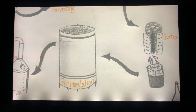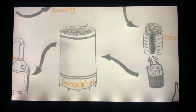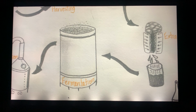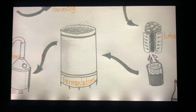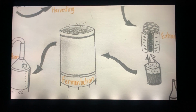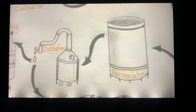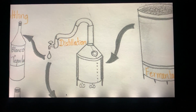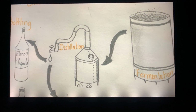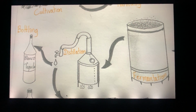During this process, if the tequila is meant to be produced as mixto tequila, then some other type of sugar or flavor will be added into the container to ferment, but the distiller has to make sure that at least 51% of sugar comes from blue agave. The next step is the distillation process. This is where the alcohol content of the beverage increases even further than what yeast can make, because the yeast cannot survive when the alcohol is higher than 20%.